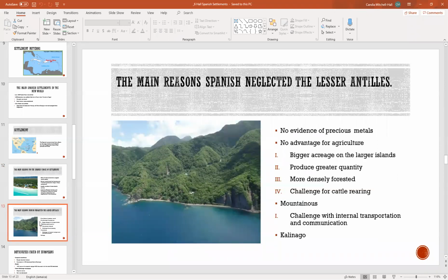On the other hand, in the Lesser Antilles, this is how the Lesser Antilles would have looked, where most of the islands were very mountainous. They didn't have many plains and they didn't have quite a lot of valleys, right? Or if they do have valleys, the valleys were not that big. So it was very mountainous. Even if you look at Dominica, you realize that there's no coastal area where a ship could dock and people go on. The terrain was very mountainous.